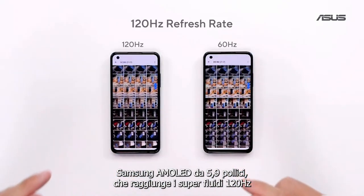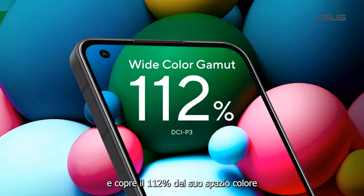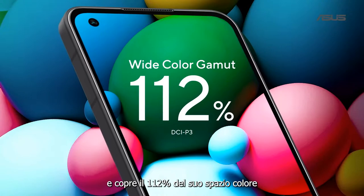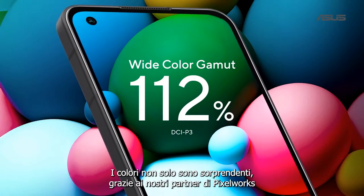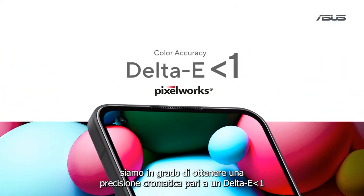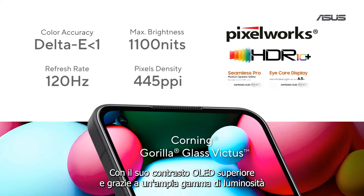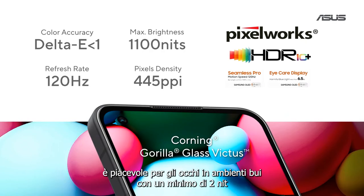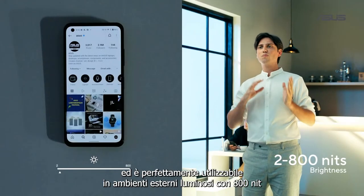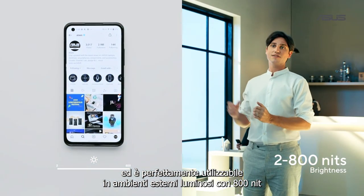It surpasses the DCI-P3 color gamut and covers 112% of its color space. But the colors not only look amazing, courtesy of our partners at Pixelworks, we're able to achieve a color accuracy of a delta E below 1. With its superior OLED contrast and thanks to a huge range in brightness, the display of the Zenfone 9 is easy on your eyes in a dark environment with as little as 2 nits, and is perfectly usable in bright outdoor environments with 800 nits.